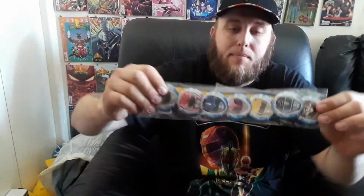Then I got these buttons, Power Ranger buttons. I bought these at Comic-Con 2018, Las Vegas Comic-Con. Has all the Power Rangers. So that was really cool.